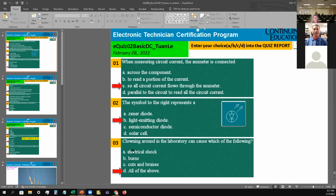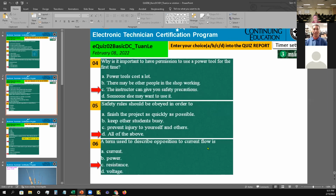Okay, so all of this can occur if you're clowning around in a laboratory. You can accidentally get a shock, you can get burns, you can also get cuts and bruises, you can knock over chairs and anything like that. So the answer is D as in David, since that applies to all of them. Okay, all right, page down.